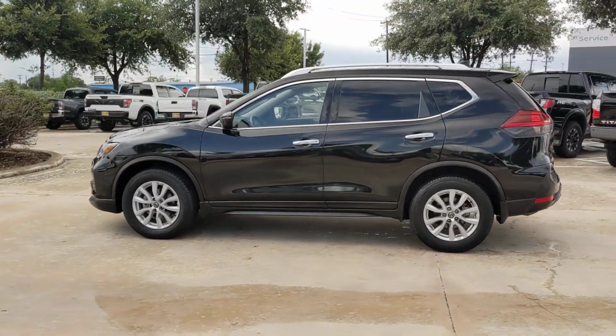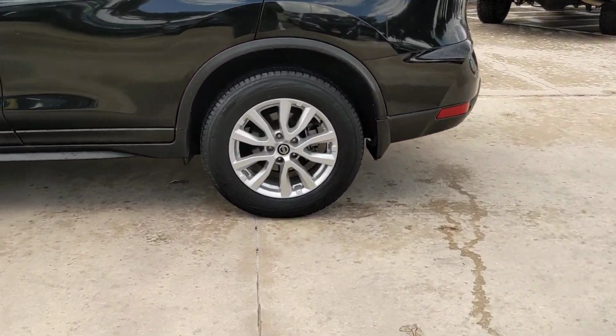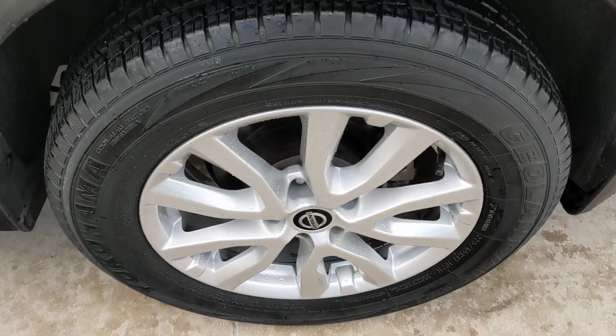safety features and a smooth, responsive ride. Comfortable and capable, this sporty four-door hatchback brings confidence along on every journey.